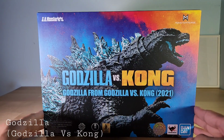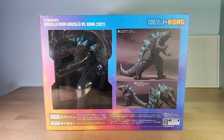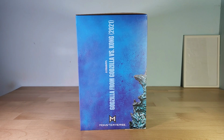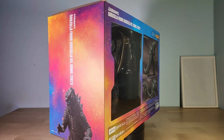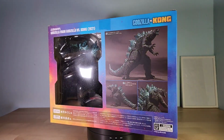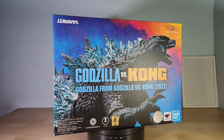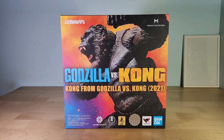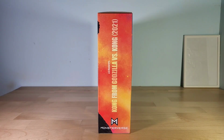Godzilla vs Kong brings us yet another re-release of the Godzilla 2019 mold but with some obvious tweaks. He comes with a pair of alternate hands, no beam effects but sports a new glowing paint job for his spikes and mouth. Paired up to release with the Godzilla from Godzilla vs Kong, Kong is a new mold and includes 3 pairs of hands, 2 heads, and an axe.